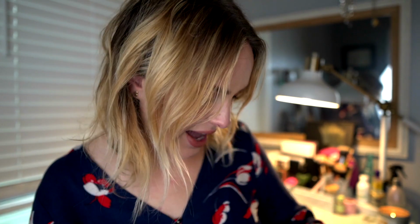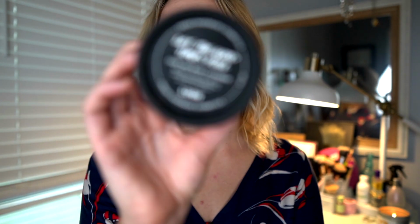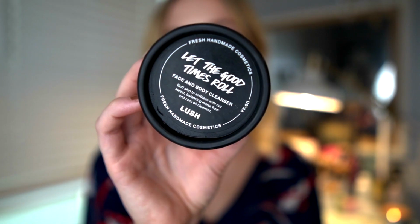Face products, because I have a few of those. The first one, and this is one when I finish, I'm always so sad to finish it. It's the Lush Let the Good Times Roll, and this is a face and body scrub or polish. Oh, face and body cleanser, actually. It's a scrub though.